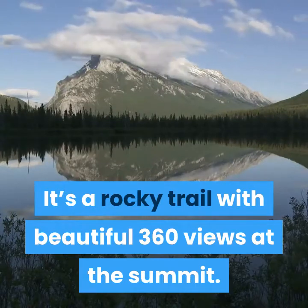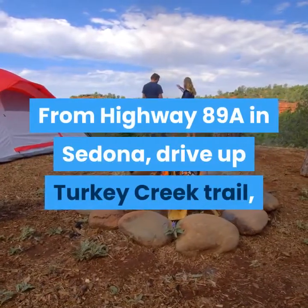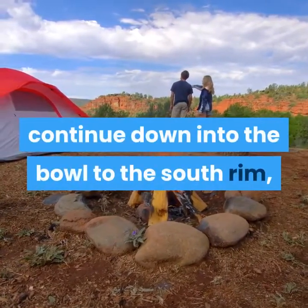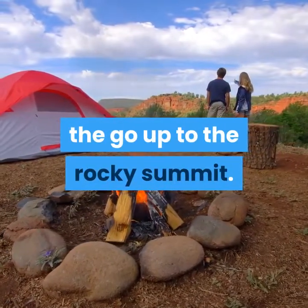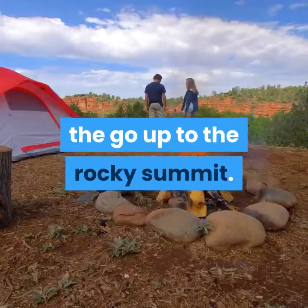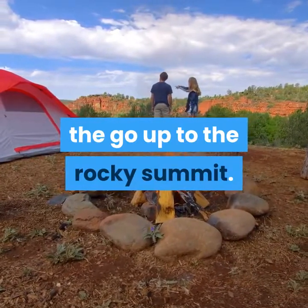House Mountain Trail, intermediate. This 12-mile road takes you to a shield volcano that last erupted approximately 15 million years ago. It's a rocky trail with beautiful 360 views at the summit. From Highway 89A in Sedona, drive up Turkey Creek Trail, continue down into the bowl to the south rim, then go up to the rocky summit.